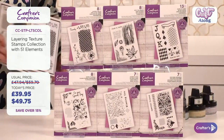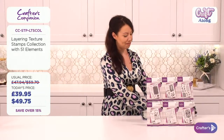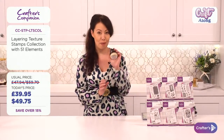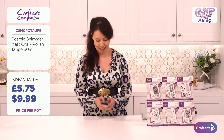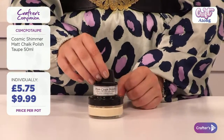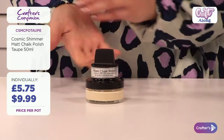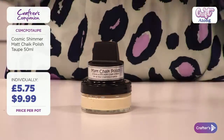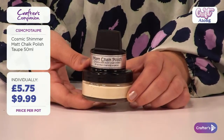So do feel free to seize the moment. I have got another set of cosmic shimmers to show you that we haven't even had a time to look at yet. And it is your matte chalk polish. Now this is the one that comes with the applicator on the top. And this is giving you that chalk-like finish. Now, it doesn't feel like chalk. You know, when you think of chalk and you think of rubbing it and it all sort of flakes away, it doesn't give you that kind of feel. It does give you that kind of look, though, when it dries. 50 mil in here, it will go so far.